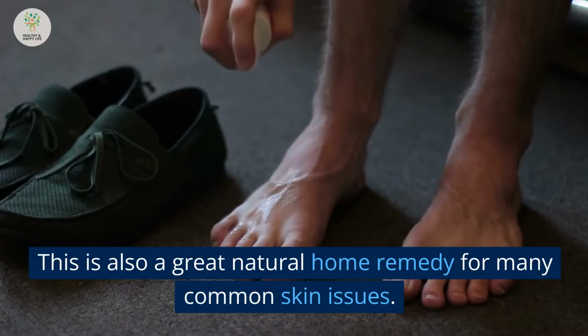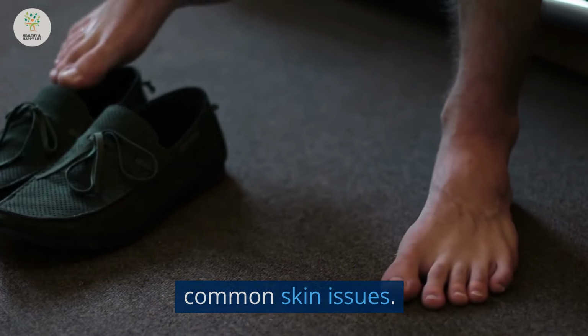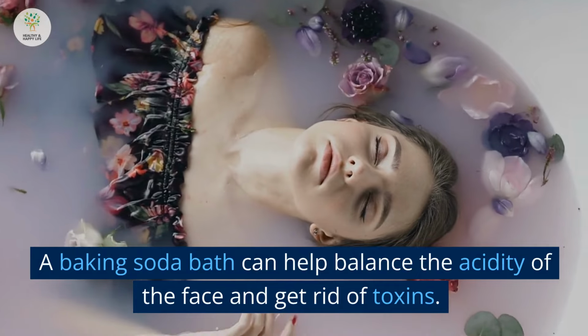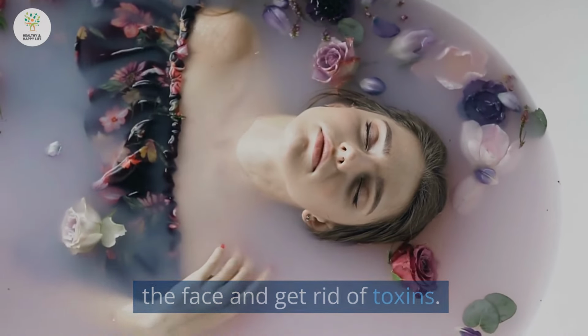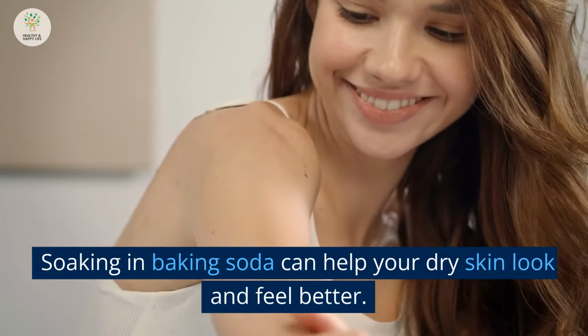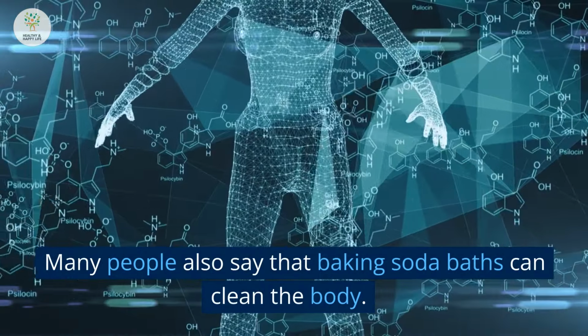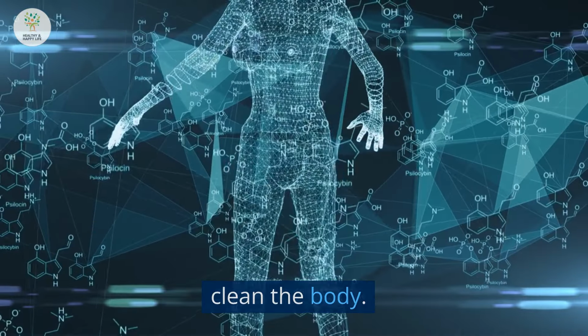This is also a great natural home remedy for many common skin issues. A baking soda bath can help balance the acidity of the face and get rid of toxins. Soaking in baking soda can help your dry skin look and feel better. Many people also say that baking soda baths can clean the body.